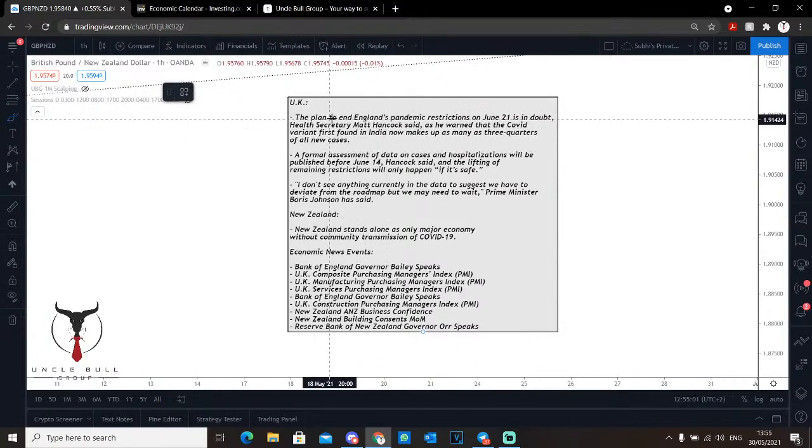So if we read the headlines real quick, the England's pandemic restrictions on June 21st is in doubt. The plan to end them, sorry. This is a quote from the Health Secretary, Matt Hancock. So, he warned that the COVID variant, first found in India, now makes up as many as 3/4 of all cases. So, this is a bad sign already, right?